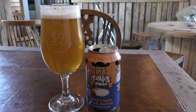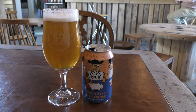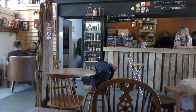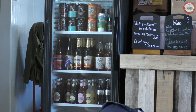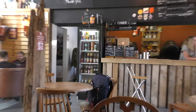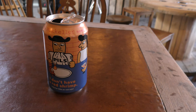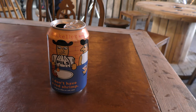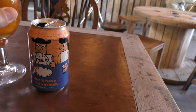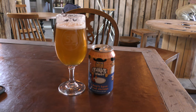Pilsner from McKellar, 4.6% alcohol by volume. It's warm out, so this is out of the fridge. And there's another one. Anyway. I'm not sure about the aroma. That could be my nose. Quite sharp. A little bit fruity. Happy solstice. B plus on a bit.